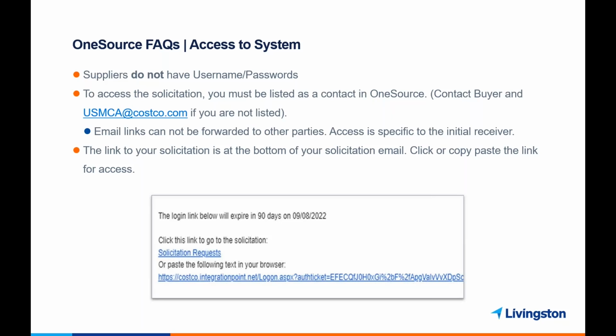Email links cannot be forwarded to other parties with OneSource, so access is specific to the initial receiver. So again, if you need to access OneSource and you are not listed or you didn't receive the initial email, just email USMCA at Costco.com and let me know, and I can get you added. The link to your solicitation is at the bottom of this request. So click or copy paste the link for access. So that link right there will be located at the bottom of the email solicitation you received, and it'll take you into your supplier portal in OneSource.